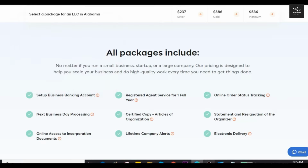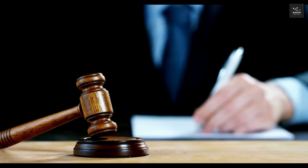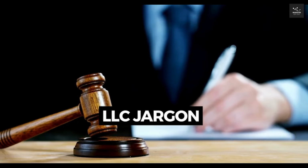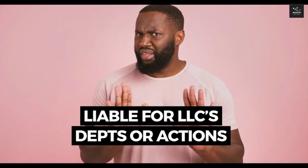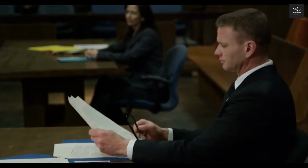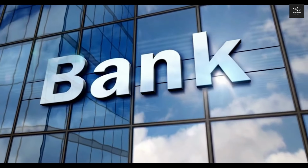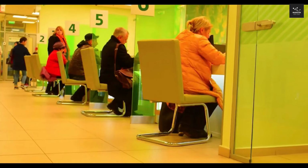Remember, an LLC has limited liability, for it is a separate entity from its members. You may forfeit your liability protections if you combine your personal and business money, and this is where the term, piercing the corporate veil, comes into play. Piercing the corporate veil is an LLC term that refers to the court's action to hold you, as the owner or member of an LLC, personally liable for the LLC's debts or actions. Now, if you have been sued by some lawyer who sees a crack in your LLC, they might resort to piercing the corporate veil, in which you are in a defeated position. This is why opening a separate bank account for your LLC is so important.